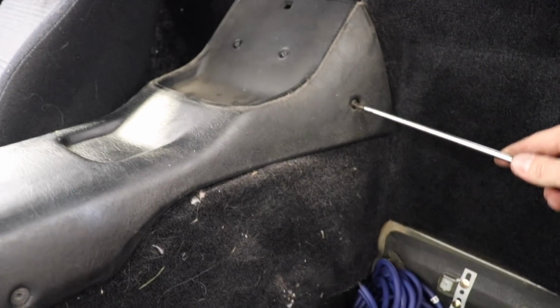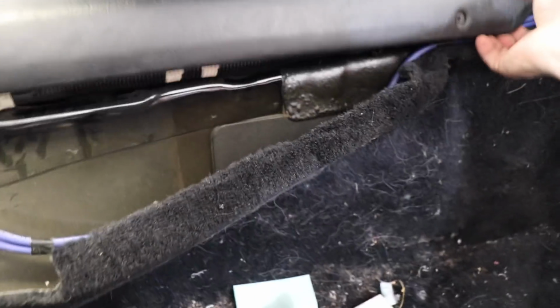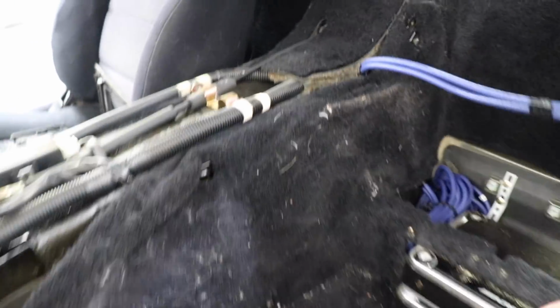We're getting there. The reason I had to take all that off is because the RCAs are run really well along the top of here. So now I can get out this last screw here so that I can lift this up and get to the RCAs. Oops. Now, there we go, that just lifts up and comes out like that. There we go. RCAs. I wonder if I can pull those through.